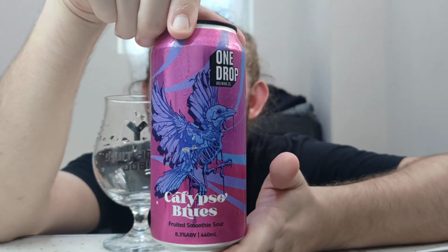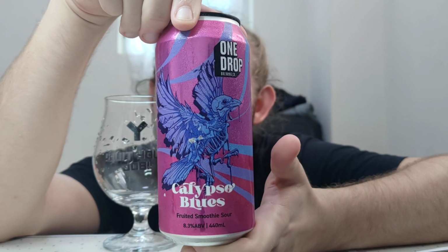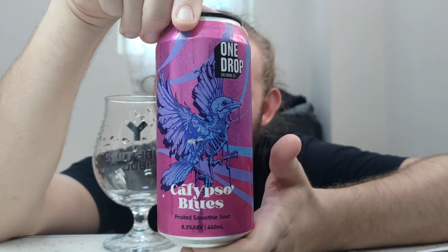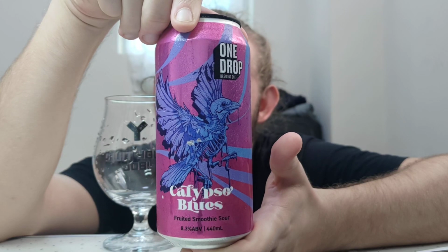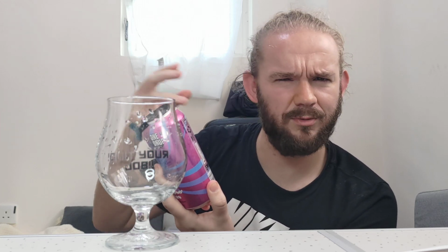This particular beer is called Calypso Blues. It comes in at 8.3% ABV, and this one is an Imperial double, whatever you want to call it, fruited sour, smoothie sour. So yeah, I do have another one from this blues series that we're going to have a look at. This one contains blackberry, blueberry, cherry, mango and banana.